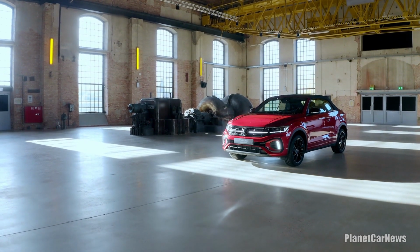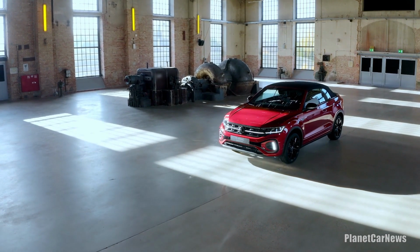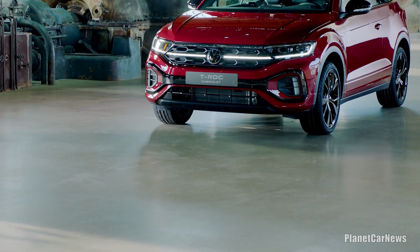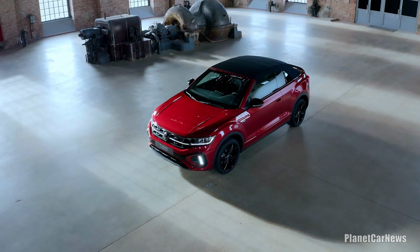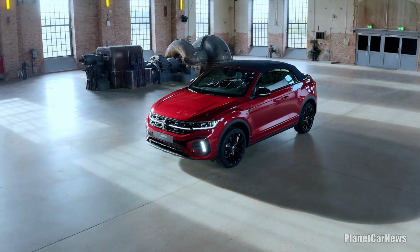The new version of the T-ROC Cabriolet signalizes now more than ever driving fun, freedom and a zest for life. As an open-top crossover model, it unites the robustness of an SUV with the pleasures of a convertible. The new T-ROC Cabriolet features an electrically operated, three-layer, fabric soft top that can be opened in under 9 seconds.